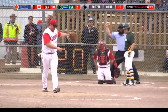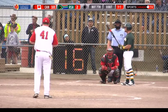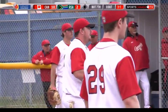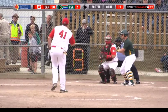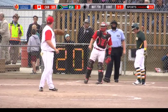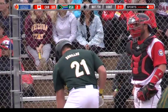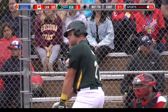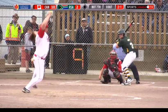And called a strike. Schofield's done a great job coming off the bench. South Africa has not seen a base runner at first base. Only put bat on ball once, Joe. And that was that little flare that Mason ranged to the fence to get. Everything else has been strikeouts for Justin. Eight of them here tonight.